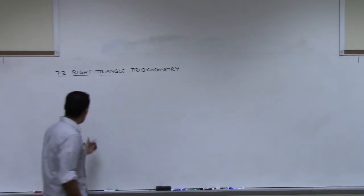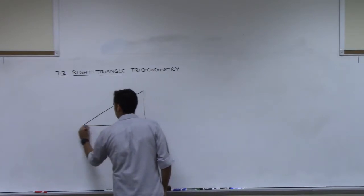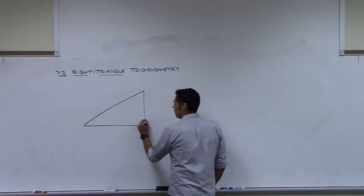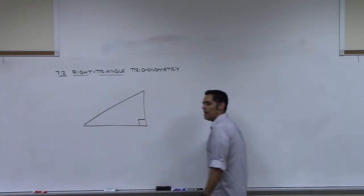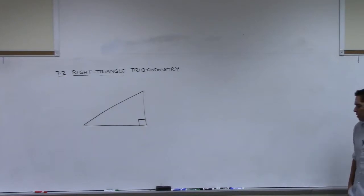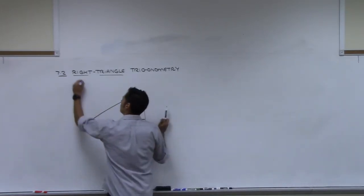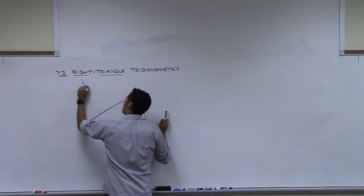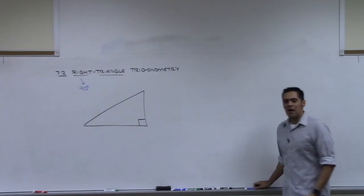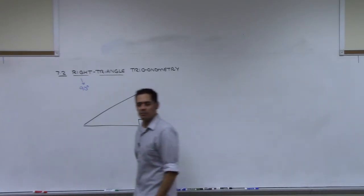So we're going to start by drawing a picture of a right triangle. And we need to make sure we all understand what a right triangle is. A right triangle is any triangle that has one angle inside that is right. And what does right mean? 90 degrees. Pi over 2. Is it possible to have a triangle that would have 2 right angles?